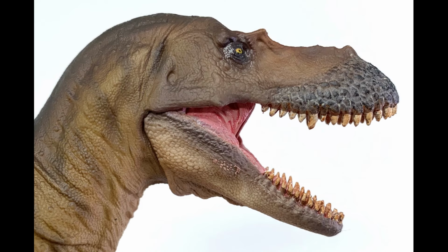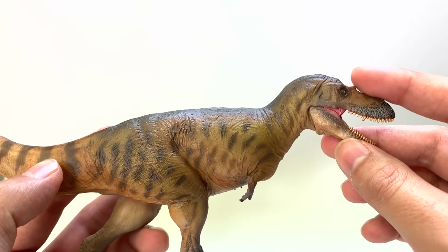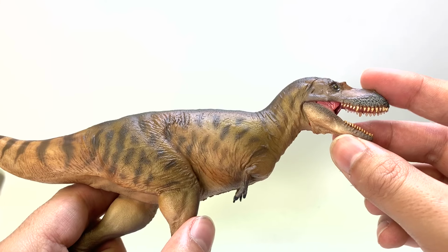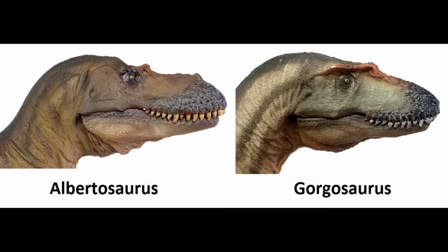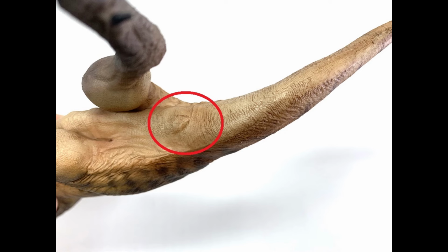It also has a jaw that opens and closes like the other ones, but notice its snout is a lot more narrow. This guy was probably more built for speed and agility and ate a different kind of prey. Albertosaurus also has pretty sharp forward-facing horns, similar to Gorgosaurus, but not as pronounced. We do have the two-fingered claws, and then we do have a cloaca.